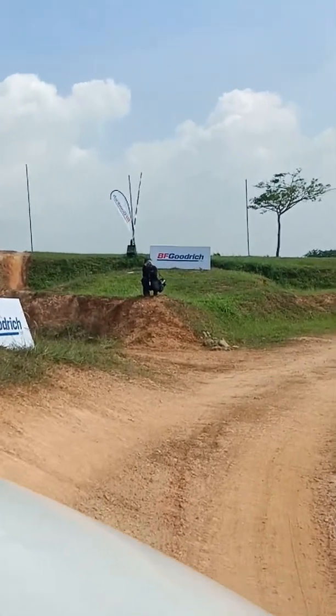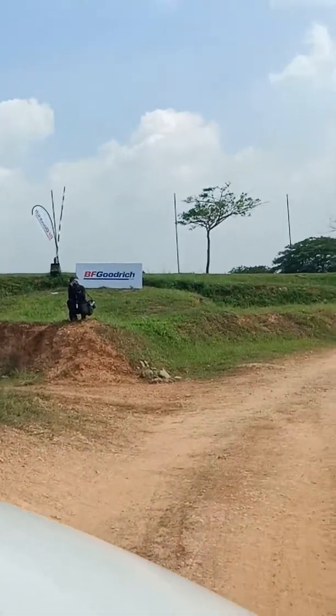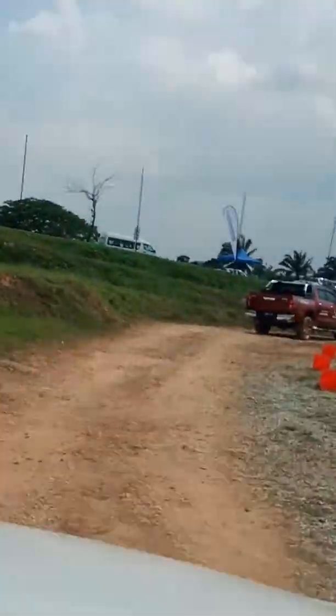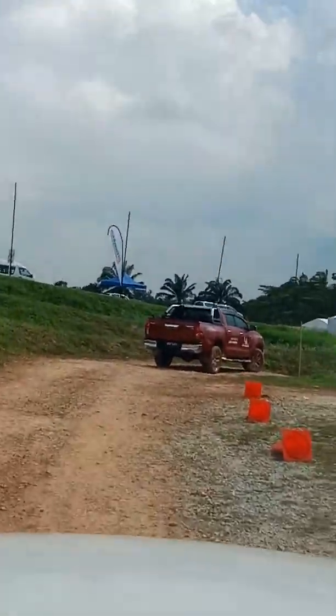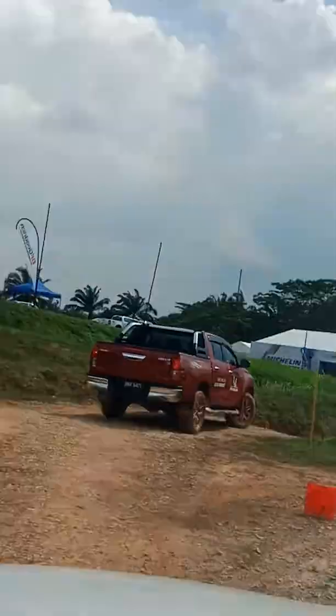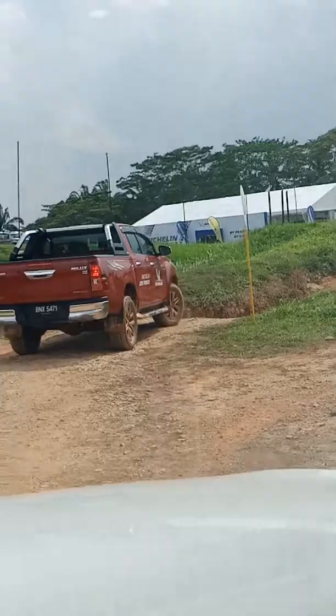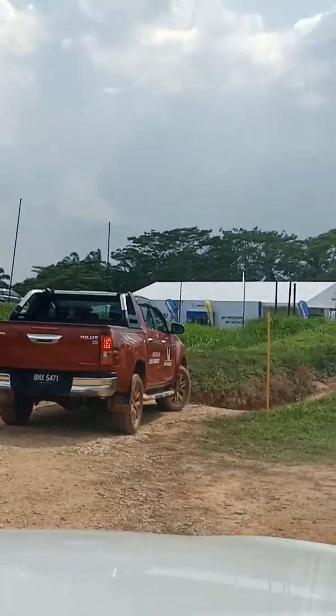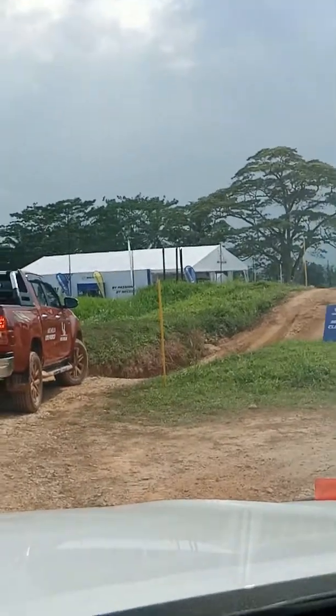I feel like a Knight Rider now. Yeah! Oh, wow! Can we do it? Yeah! This is awesome! Just need to keep the steering straight. Okay, just look forward where the yellow poles are. That was really cool! Yeah, cool. That's nice.